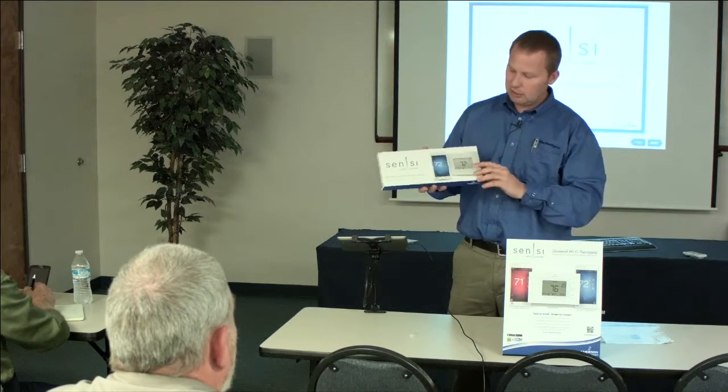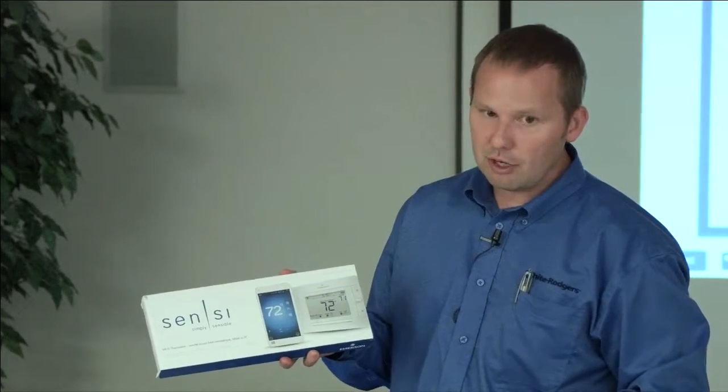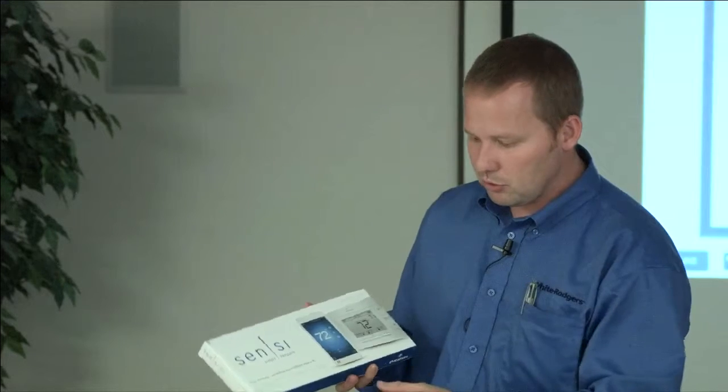So the first thing you get is a box, and we tried to make this box stand out on the shelf. Most of our boxes are half this size, but we're giving you a little bigger presence, with this clean look. We want to make sure that customers notice it while it's on the shelf. And you'll notice that we have the Simply Sensible right on the front because that's the big push on it. We want to make sure that people know how simple and sensible this is.